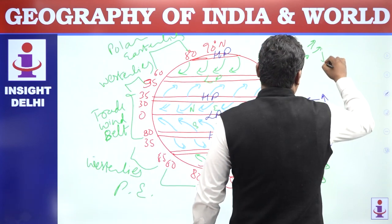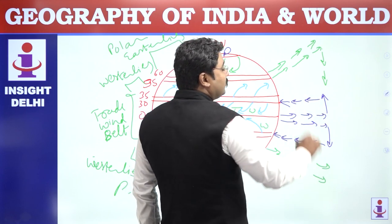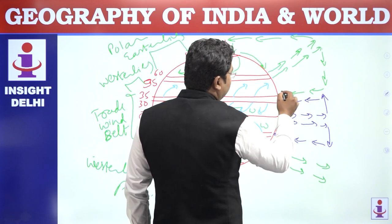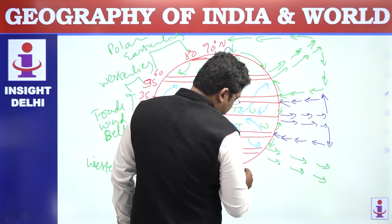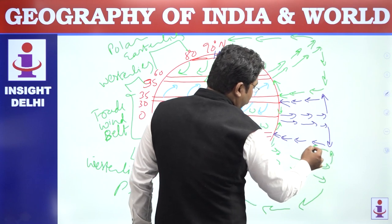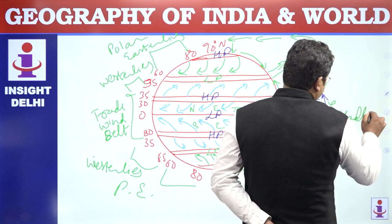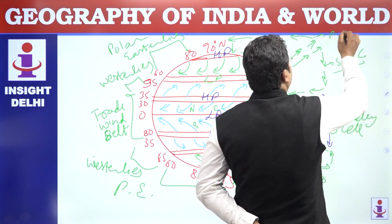Now, after going to the tropopause, one will be diverted towards the equator and it will meet in the upper air with the Hadley cell path, and it will descend, reach the pole, sink and move like polar easterlies, westerlies, trade winds, westerlies and polar easterlies. In this way, the three circles, or the three cycles, complete. The first two cycles were given by Sir George Hadley, so it is known as Hadley cell, subpolar cell and polar cell.